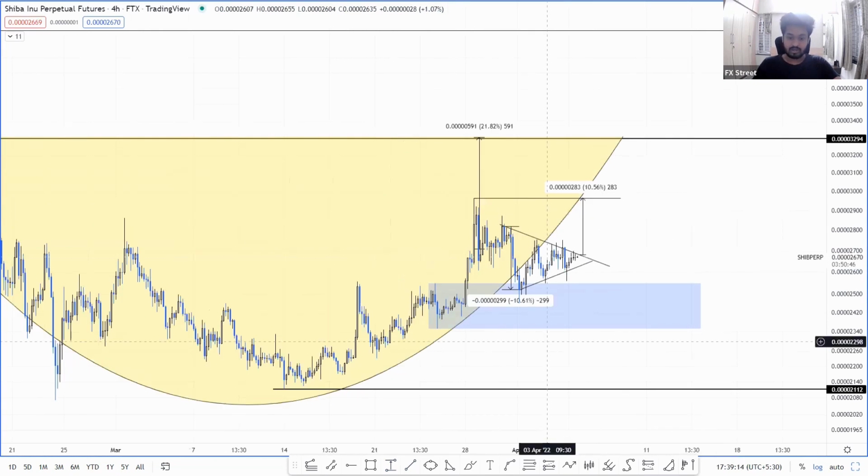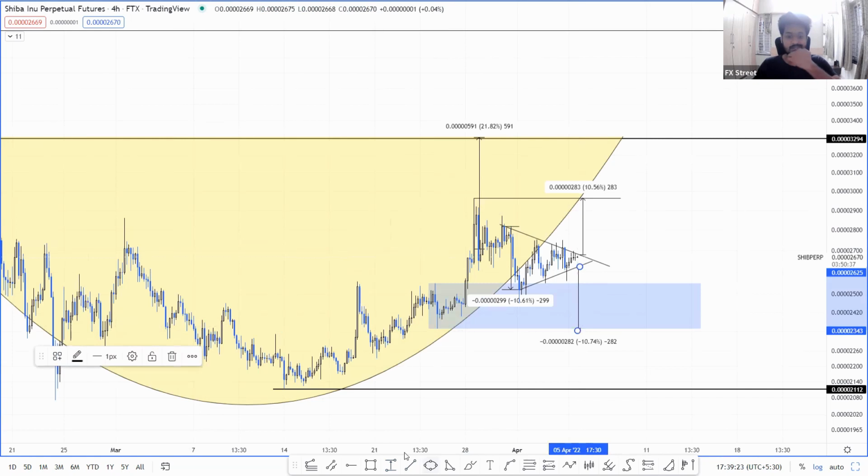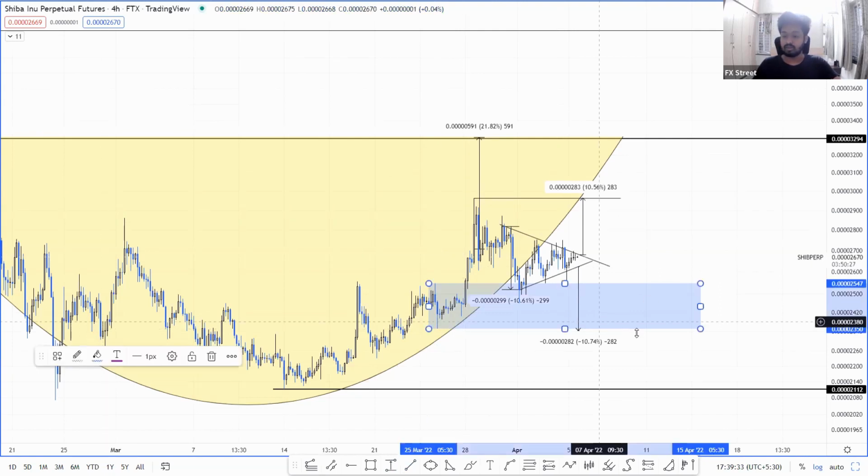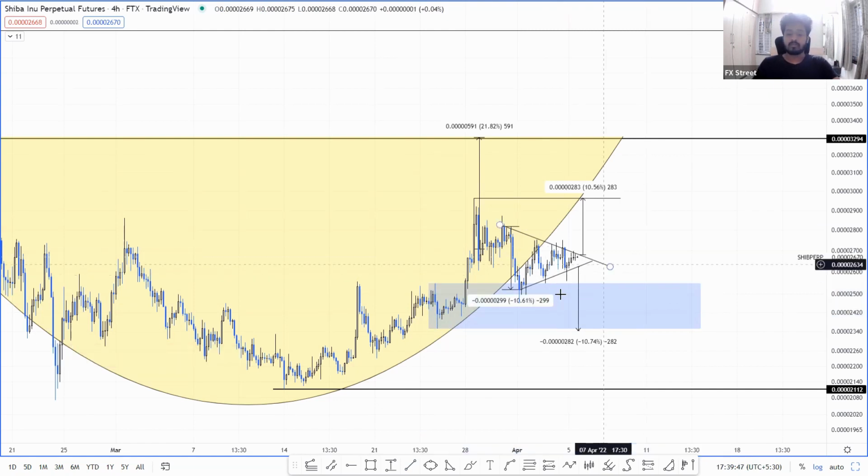Right, this is if you're expecting a bullish breakout. And a bearish breakout would be bearish because if you get a daily close below the demand zone's lower limit at 235, it would be invalidated, right? So you don't want to see Shiba Inu break to the downside, but considering how I'm bullish on Bitcoin, I don't expect it to break down, right?